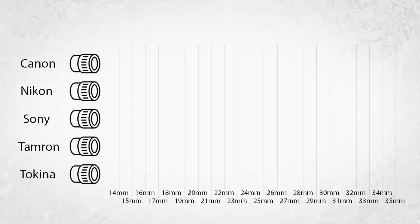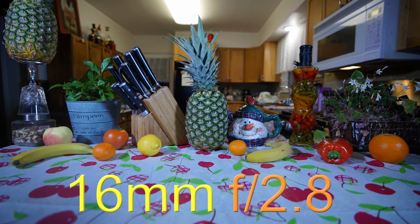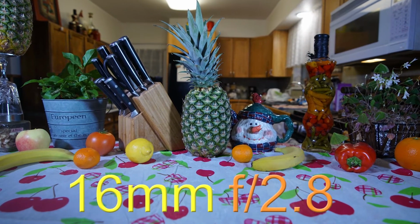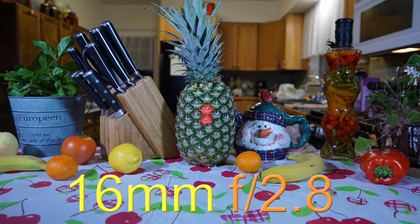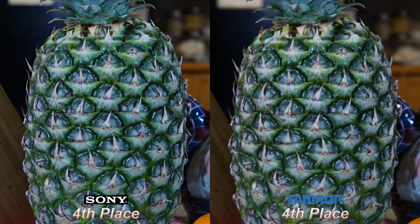Since these lenses have such different zoom ranges, only 2 universal focal lengths will be used. 16mm at the wide end because it is the widest focal length that all 5 lenses have in common, and 24mm at the telephoto end for the same reason. So now we start off in 16mm with the center pineapple, and these 2 scales will be the main focus for comparison. There is no 5th place because 4th place was a tie between the Sony and the Tamron, as I could not tell them apart.